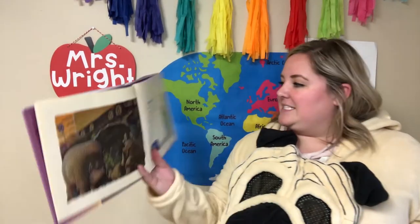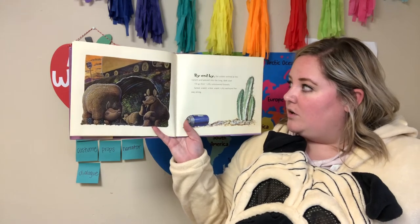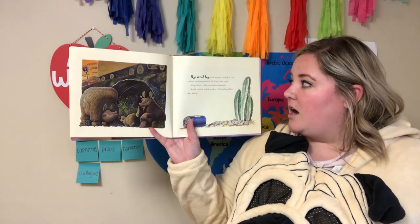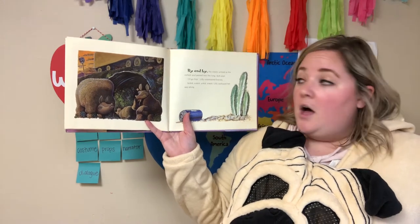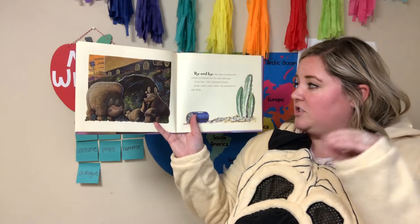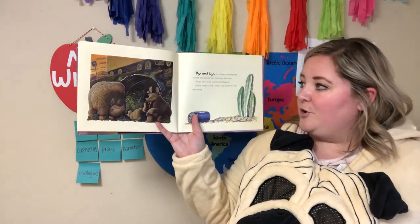By and by, the sisters arrived at the culvert, and peered into the long, dark pipe. "I'll go first," Lily volunteered bravely. Scritch, scratch, scritch, scratch, Lily sashayed her way along.